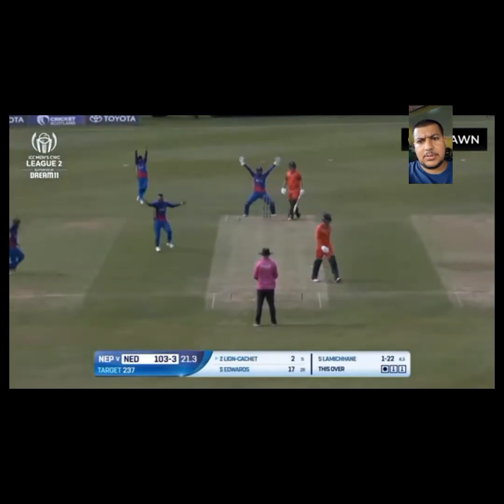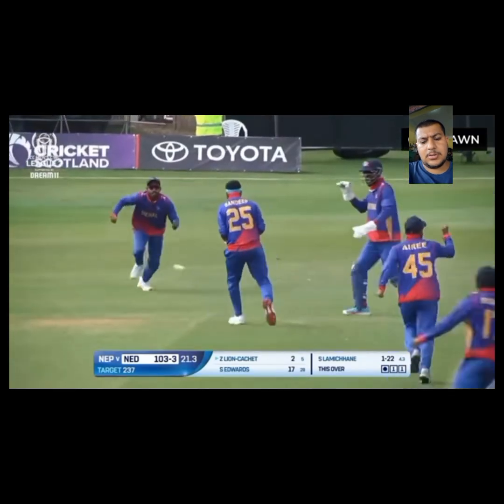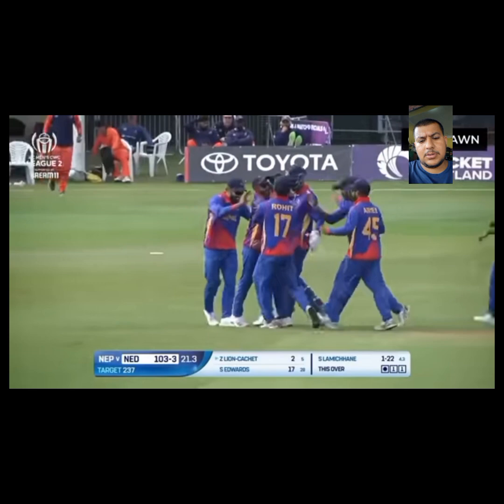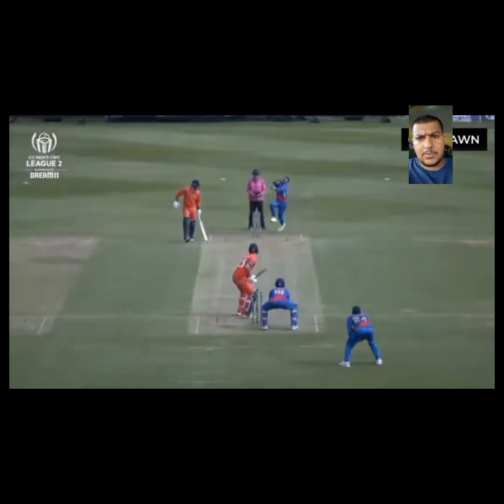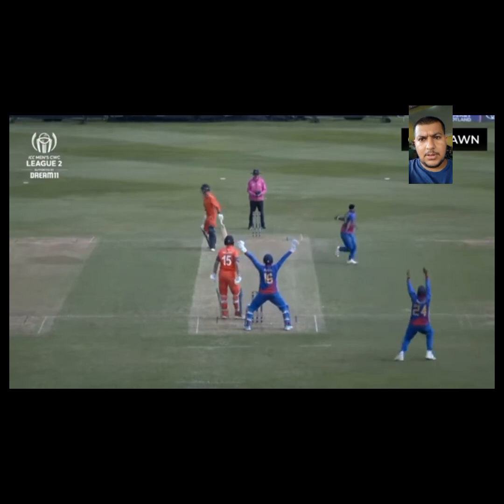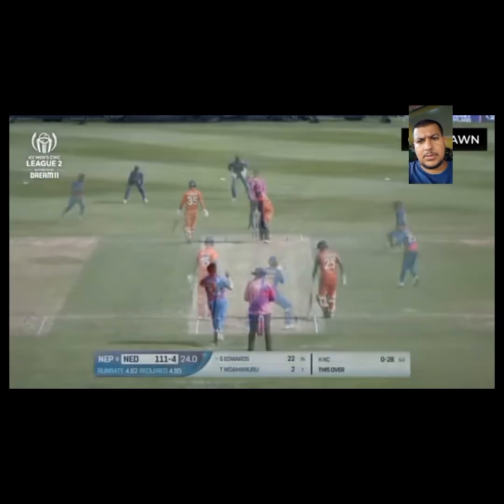Googly out of the back of the hand. Has he got his man? Oh, yes, he has again. What a delivery from Sandeep Lamichhane. This is the reverse angle. You can see there, that's the googly, and that's why he's not picked that. Oh, Sandeep knew. He knew straight.